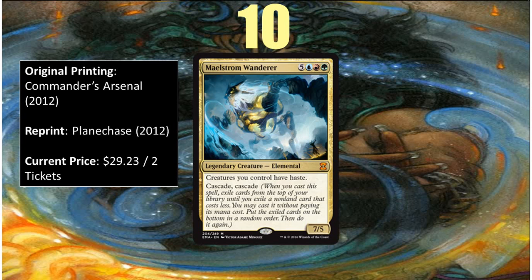I myself am not actually a Maelstrom Wanderer player, but this elemental is one of the more popular commanders in the game, and up until now he has not been available as a foil. His printing in Eternal Masters means players who really want to pimp out their Maelstrom Wanderer deck will finally be able to make their commander foil, and that is certainly a bit of a victory for them. His price will probably also decrease a little bit, as this is the first time he's been printed in a set where there's actually booster packs. He's otherwise been in sort of Planechase, Commander's Arsenal type things.